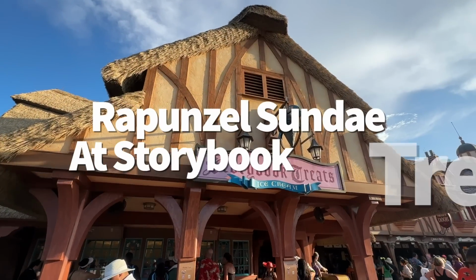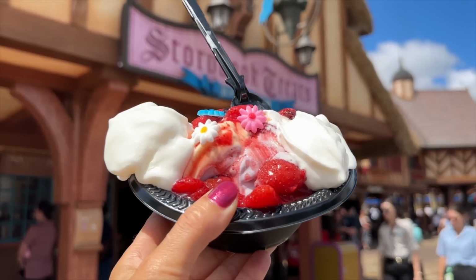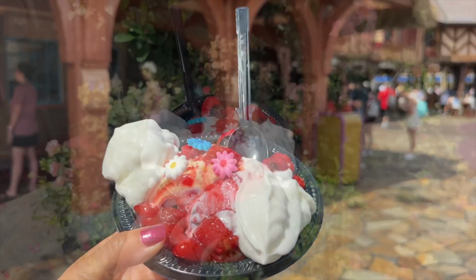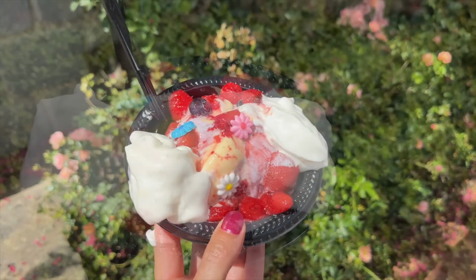Okay, now this next one is Bria's favorite treat in all of Magic Kingdom at the moment, but she is a huge Rapunzel fan. So we're going to talk about the Rapunzel Sundae at Storybook Treats. This is a shortcake topped with Dole Whip lemon, wild berry soft serve, berry compote, and colorful sugar flowers.